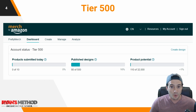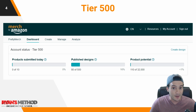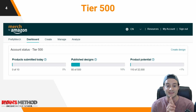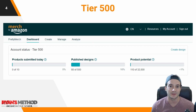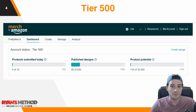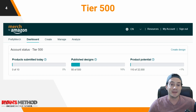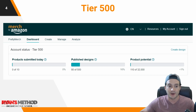Now, guys, this is important because when you're in tier 1000, your product submissions per day go up. I don't know exactly how much. If you do, let me know in the comments below if you're in tier 1000. But it's hugely beneficial, because whatever designs you publish to get from 80 out of 500 to 500 out of 500, like I told her, you don't need to spend too much time on the design and research and all that. You just need to make sure you're filling those upload slots, because later on you can delete them and replace them with better researched, better optimized designs.